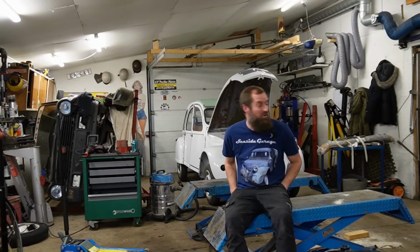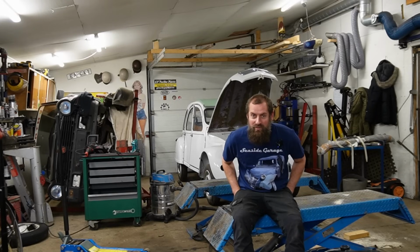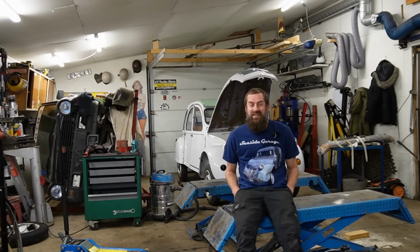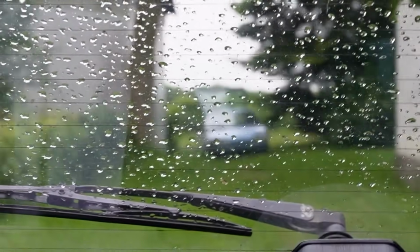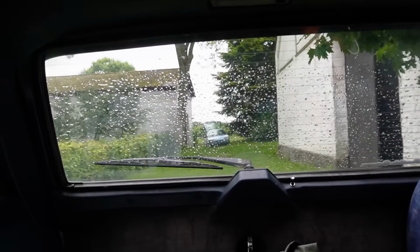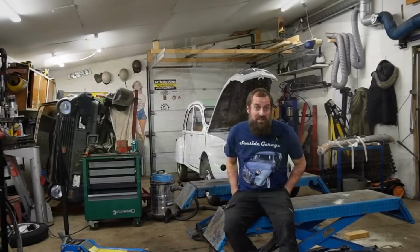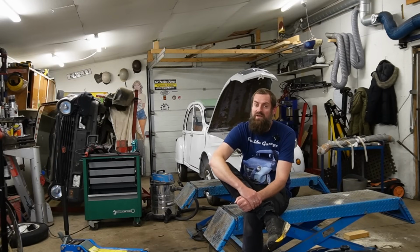I just got home from a very exciting day and a collection of another project car, which I really didn't need. So the thing is, I was asked by the local Citroen club if I wanted to show my garage and my work and my collection. And of course I said yes. And I had a great day showing my lair of old weird Citroens.